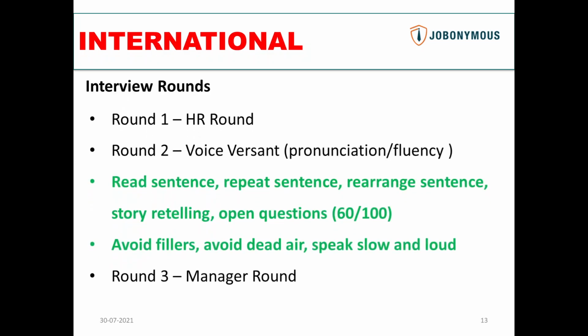Regarding the interview rounds, again round 1 will be HR round and round 2 will be voice versant. So for blended it was voice written. For this one it is voice versant, and they will check your pronunciation and fluency.